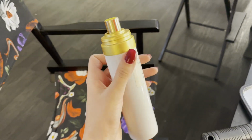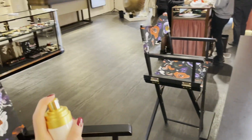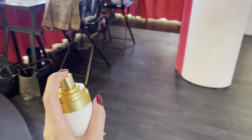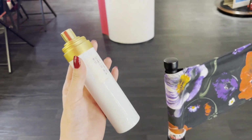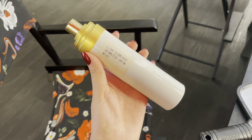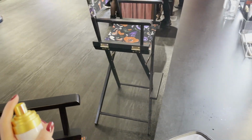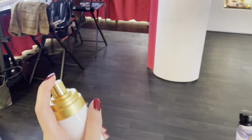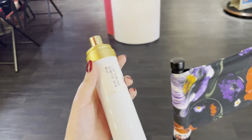The formula of this face mist is ready to go. There's nothing to be changed with it, but there's no packaging. So if you are seeing the footage in the video just now, this is how the face mist was looking at the pop-up studio. It was just in a sample tester bottle, I suppose, and the nozzle was extremely fine and gentle. It was really delicate, and although this was not the final packaging for the face mist, that's exactly what I expect out of the final packaging. A bottle that will provide a very fine mist.